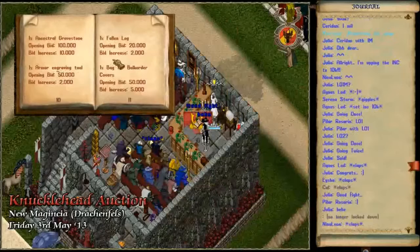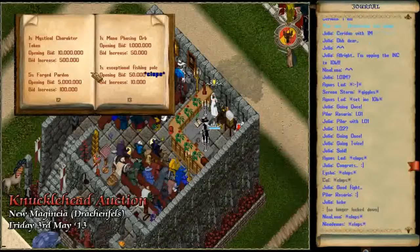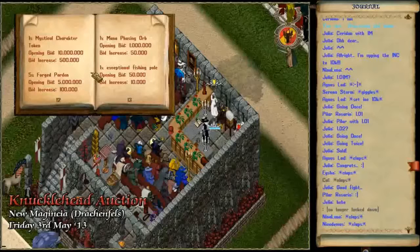And the next item I can imagine going for quite a lot of gold. It's a mystical character token, so it'll enable you to increase a character skill to, I think it's 5 skills at 90 skill, as long as you don't have 200 points already. So that's an opening bid of 10 million with an increase of 500,000. We'll see what this goes for.